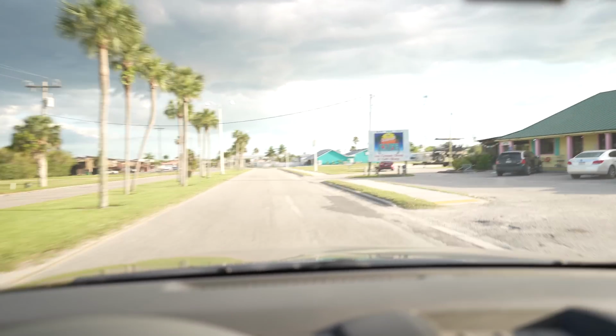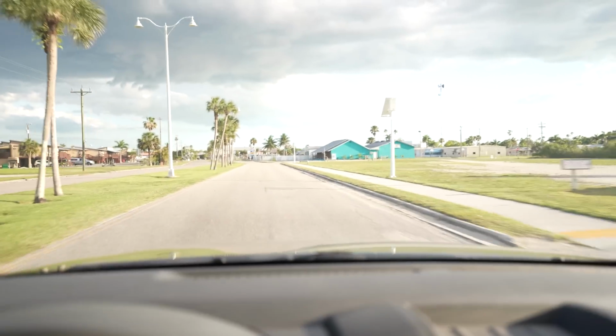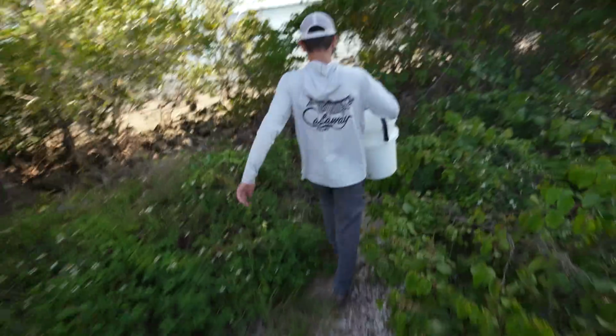All right, we're headed to a new spot. Apparently we can get them by the millions elsewhere. Our spot was only half decent. We're going to get more. Oh my god, they're going everywhere already.